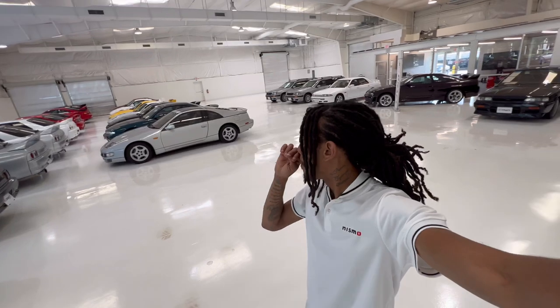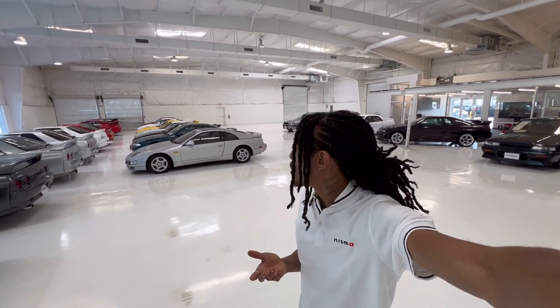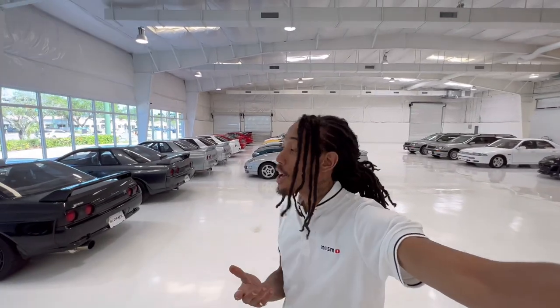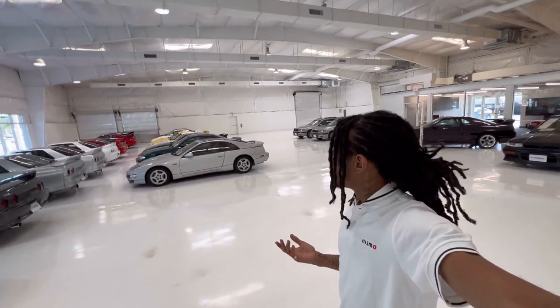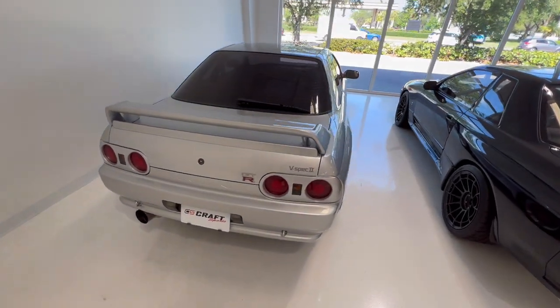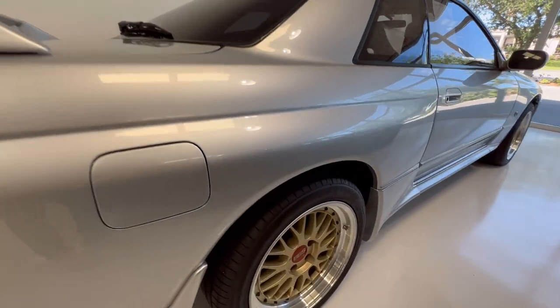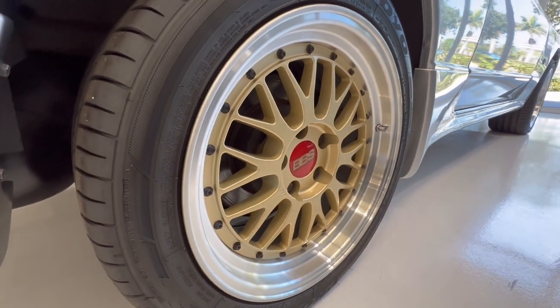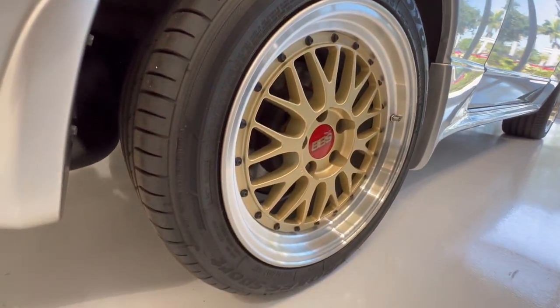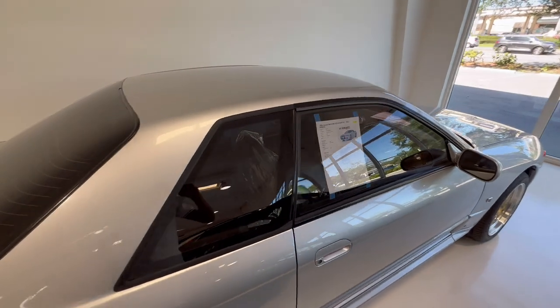The showroom is usually more full than this from what I've heard, but the amount of cars that they have in here right now is more than enough. You know what I mean? For a place where you can't really even get your hands on these type of cars. And we have another V-Spec 2 here, guys. The last Skyline in this row. Another V-Spec 2 sitting on BBS. Yes, I mess with him, man. I like it for sure. This is a 94, 32.